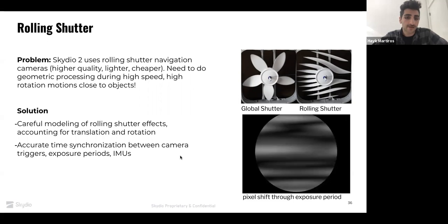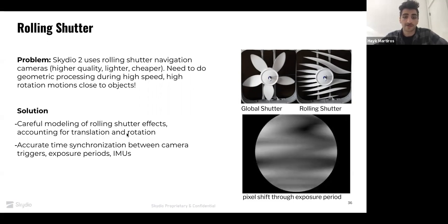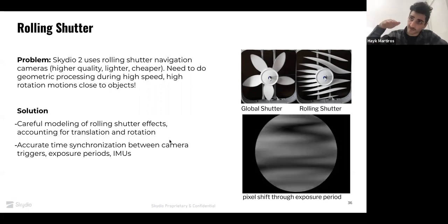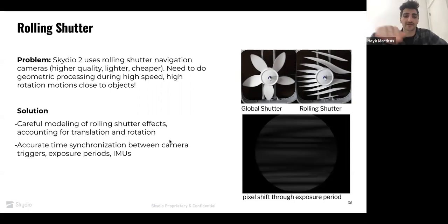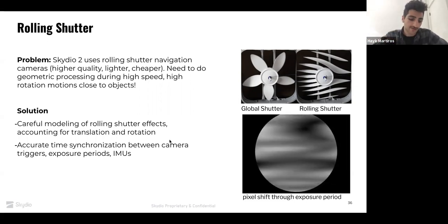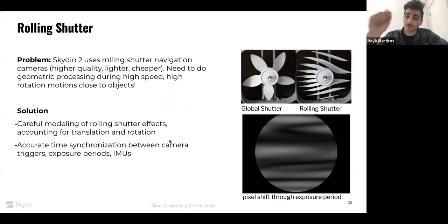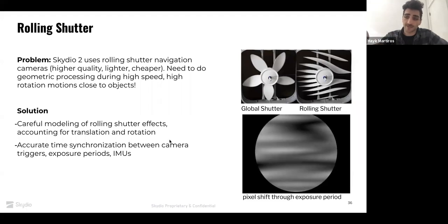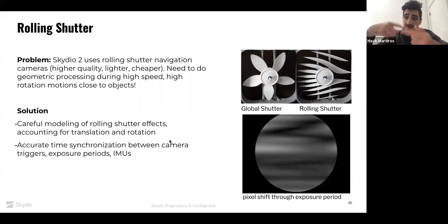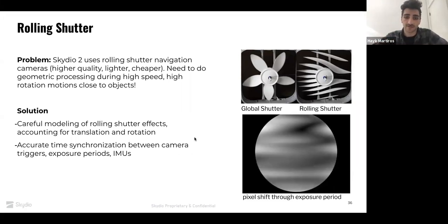And then the thing that's pretty interesting is that with rolling shutter, usually people only correct the rotation, but when you're a drone that's flying close to things and fast, there are significant translation effects. So that means that you're going to get a warping of things that's proportional to the depth of the thing. So if you're trying to solve for the depth of an object, it's kind of a chicken and egg problem with solving the rolling shutter. So you have to do it jointly. That's kind of the only way to go about it.